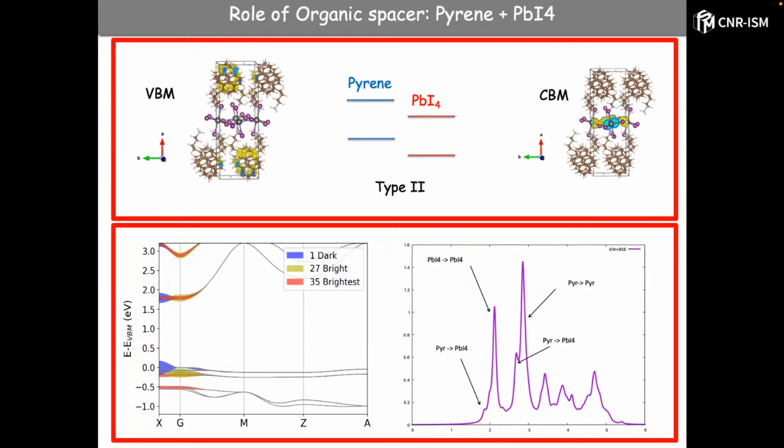The optical spectra is also quite complex, in the sense that what we calculated, with no experiment until now, is that we have excitons that are a mix in nature, from pyrene to the lead inorganic part, and lead inorganic to pyrene, so a very complex structure. But again, the idea is that if you change the organic and go to a molecule that has a pi electron, quite delocalized, this is a very big molecule with respect to the other, you can have this kind of phenomena.